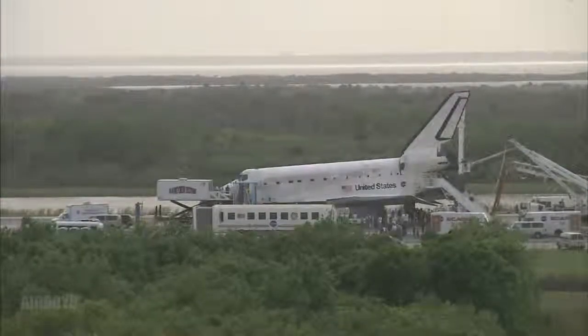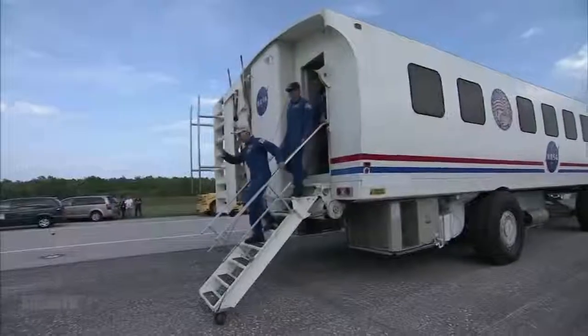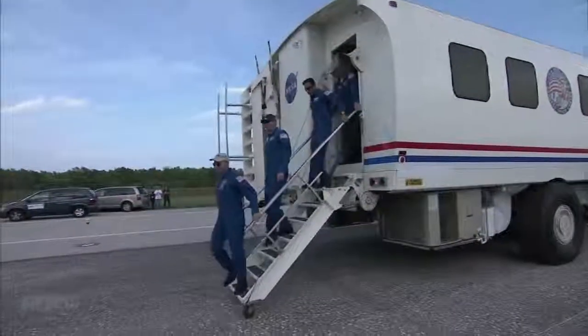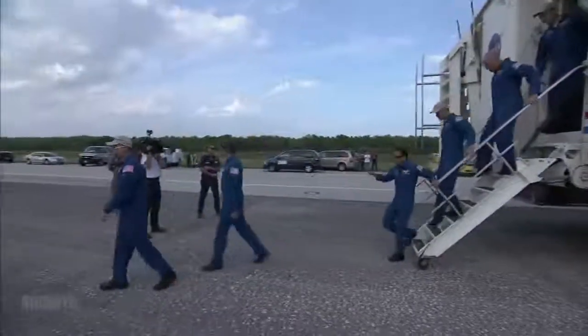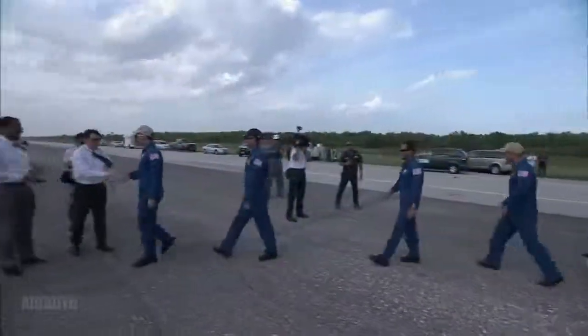And we're standing by as the astronauts are now departing the crew transport vehicle.